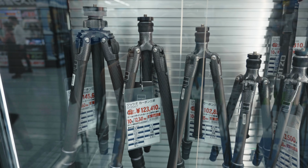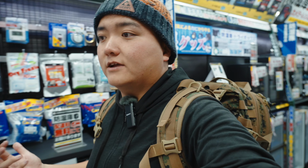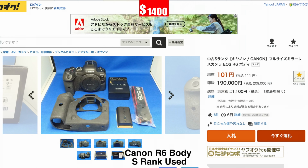Just around the corner, you have some tripod, Gitzo, Manfrotto, whatever you want. It's pretty expensive to buy those equipment in the store. So if you are really on a budget, then I recommend you to buy those things on Yahoo Auction. It's an online second-hand auction site. You can get lots of pretty good deal.